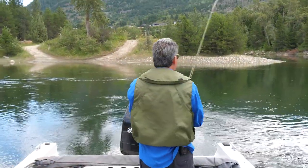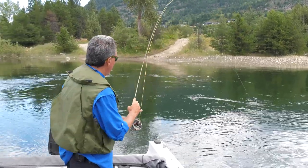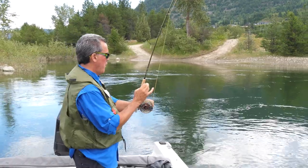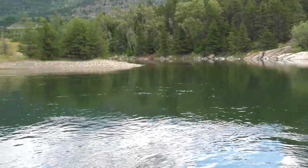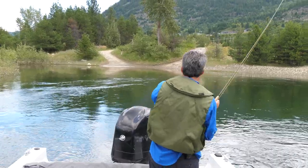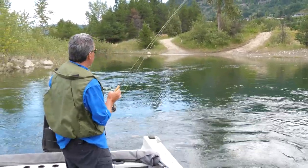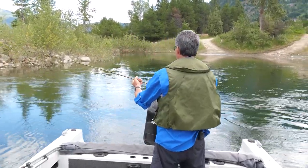Wow, look at that. We're in this back little channel. They're rising in here, but he wouldn't take my caddis dry. So I just sunk it, fished it like an emerger, and he came and ate it. Big fish in here too. Look at them sipping. They're just sipping in this calm water, which is really tough. But we got a small pattern on, right? The small carpet caddis. Yeah, but he wouldn't eat it dry. They're nice fish in here too, big. So I just sunk it, let it go down, let it skitter through there like an emerger, and sure enough, there he is. Oh, nice fish. It's a beauty.